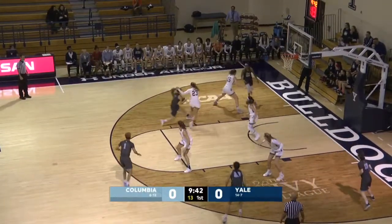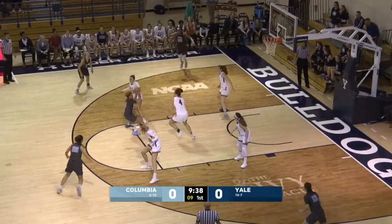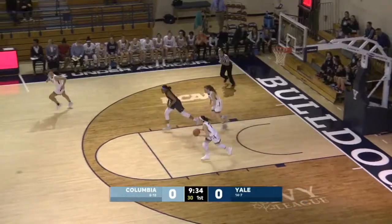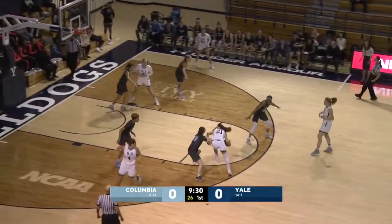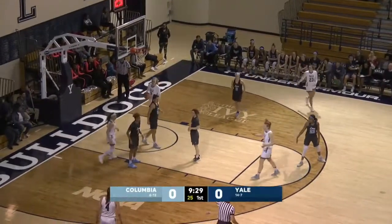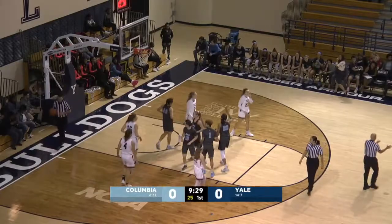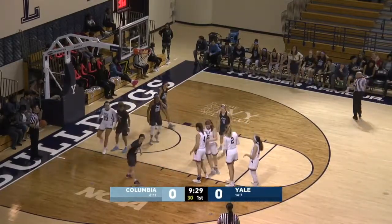Well, immediately Columbia works inside. They're not great at that pressure inside. They take a lot of mid-range jumpers, and right away Janiya Clemmons comes up short on a jumper from the left elbow. Behrman quickly the other way for Yale and draws a foul. Just 31 seconds in, already a whistle called on Michaela Markham, the first year from New Jersey.